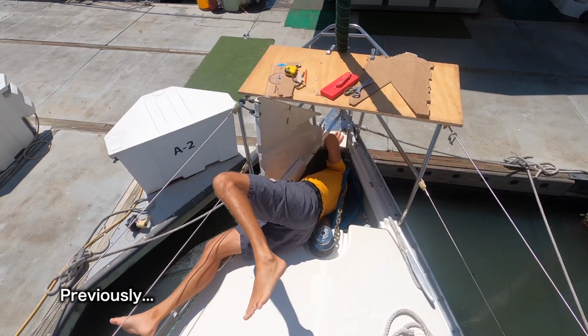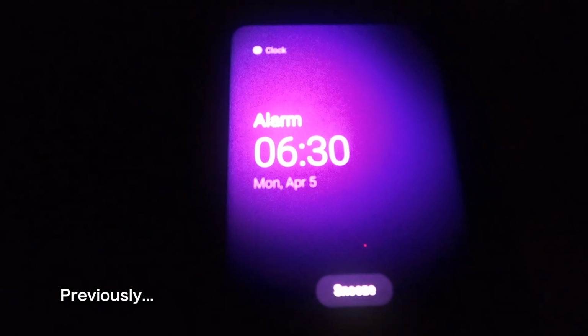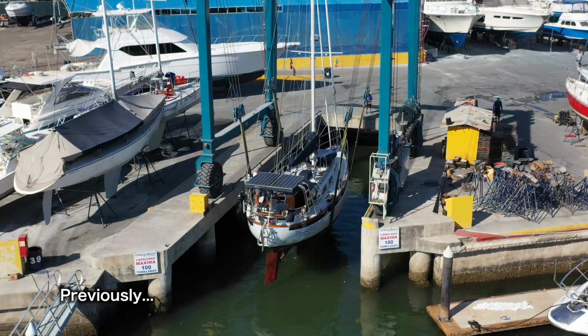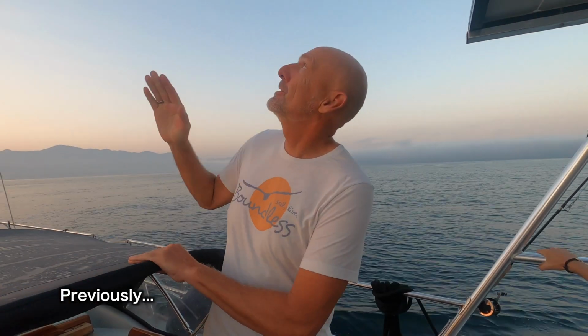The boat projects began with Bohemia's mini bowsprit. And we helped our friend Julian haul out his beautiful Passport 42, Boundless. So is this a sailboat? This is a sailboat, yeah. The first clue is the white pointy thing that goes up there.